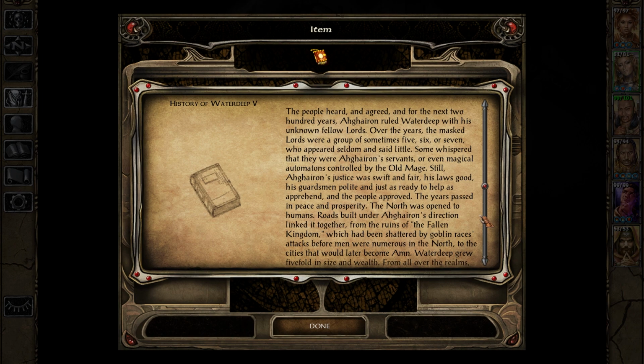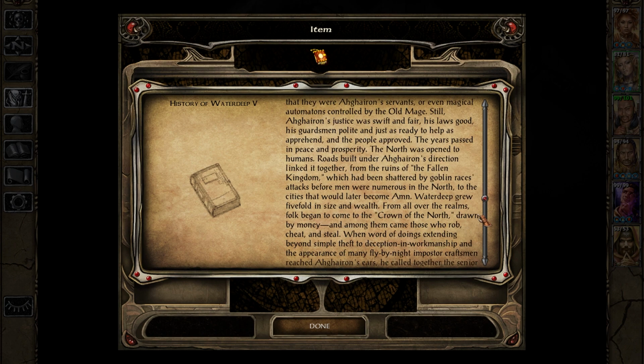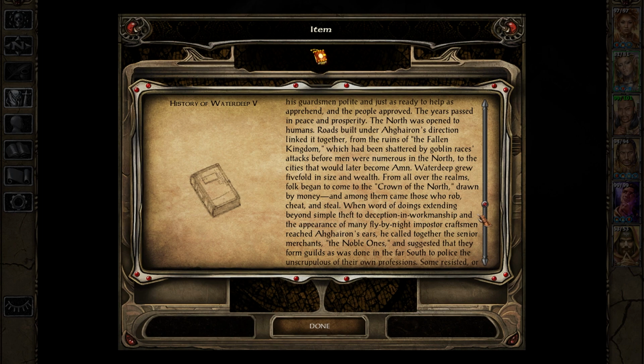The north was open to humans. Roads built under Agarian's direction linked it together from the ruins of the fallen kingdom, which had been shattered by the goblin race's attacks before men were numerous in the north, to the cities that would later become Amn. Waterdeep grew fivefold in size and wealth. From all over the realms, folk began to come to the Crown of the North, drawn by money, and among them came those who rob, cheat, and steal.